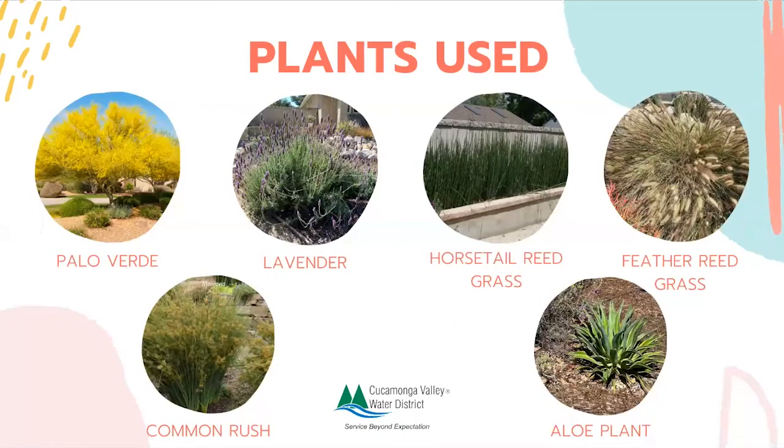Oh, wow, that's pretty. So you'll see a Palo Verde that's there. That, like I said, is the state tree of Arizona. It's called a museum Palo Verde, and it's beautiful. It has a really light green trunk, and the flowers are the yellow that you see, and they attract bees and bumblebees and hummingbirds, and there's so much wildlife that comes along with it.